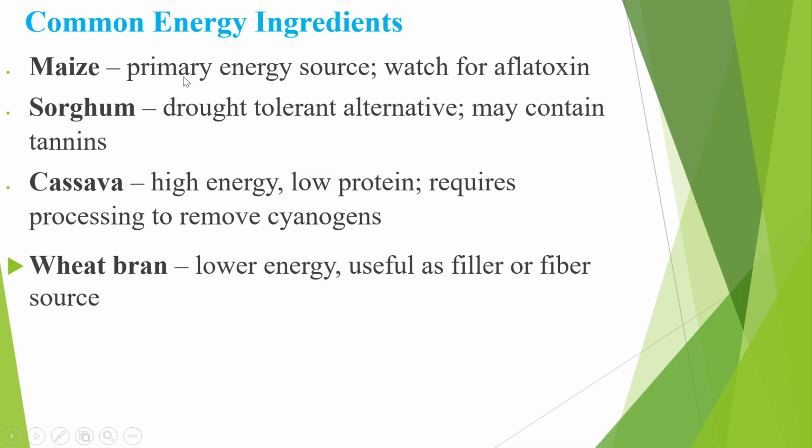Common energy ingredients, you have maize, the primary source. Watch for aflatoxin. Sorghum is drought tolerant. It's an alternative. It may contain tannins. Cassava has high energy, raw protein, requires processing to remove cyanogens. And wheat bran has lower energy. It is useful as a filler or fiber source.